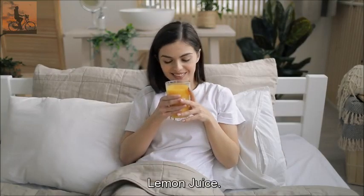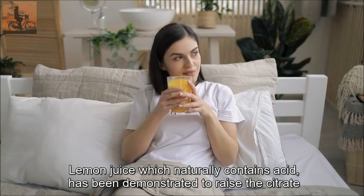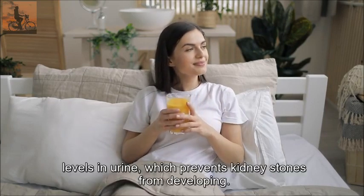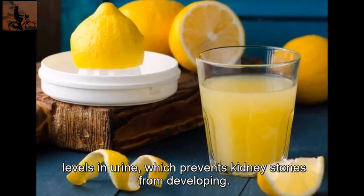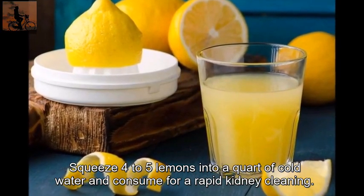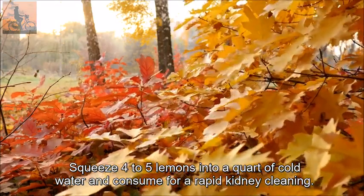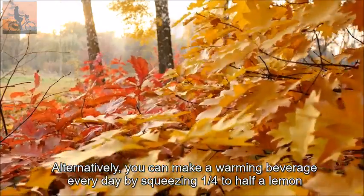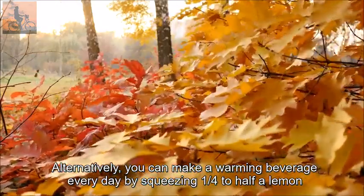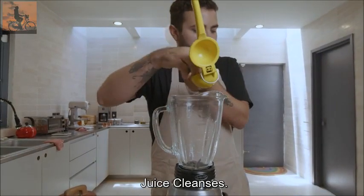3. Lemon juice. Lemon juice, which naturally contains acid, has been demonstrated to raise the citrate levels in urine, which prevents kidney stones from developing. Squeeze 4 to 5 lemons into a quart of cold water and consume for a rapid kidney cleaning. Alternatively, you can make a warming beverage every day by squeezing 1/4 to half a lemon into 8 ounces of hot water.